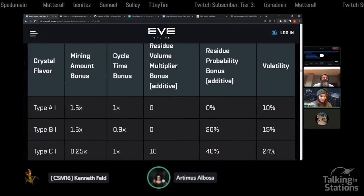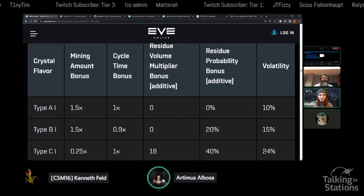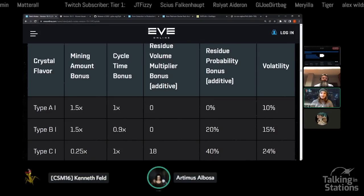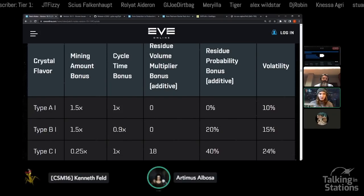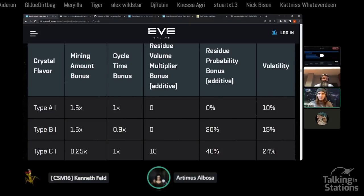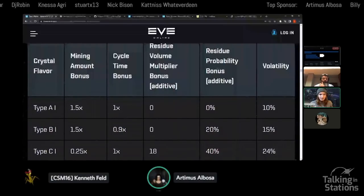So with these new crystals, there are the people in chat who are asking, why would anyone ever use Type C? I think we covered that pretty well. There's also been the debate of Type A versus Type B, and why would anyone ever use Type B? And I think the players who are asking that are specifically ones whose exposure to mining is mining R64s. Can you walk us through the mindset of someone? What's the difference between mining an R64 versus a belt in HiSec or an anomaly in nullsec, as an example?